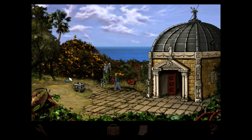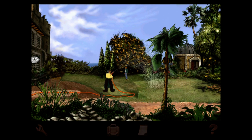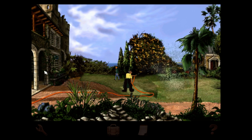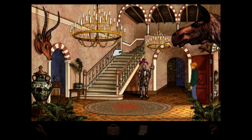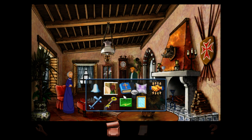I guess I can't solve it until I take the Bible to her. Maybe that's what I have to do. Or maybe I even have to run all the way back to Paris to get those Bible verses. The game does feel a little haphazard about some of the puzzles.